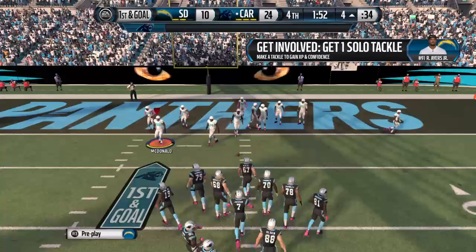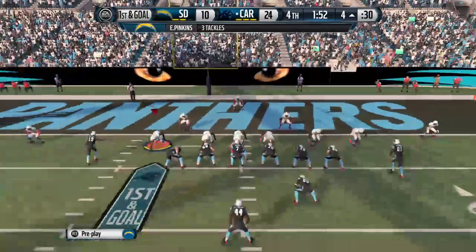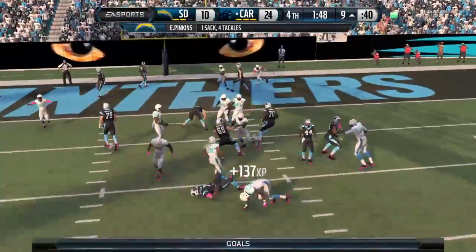Nice situation here for the offense. They're winning the football game. Now they're in the red zone. Let's see if they can come up with a play that fools the defense. And they're all over it for the sack.